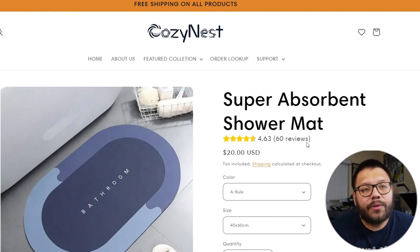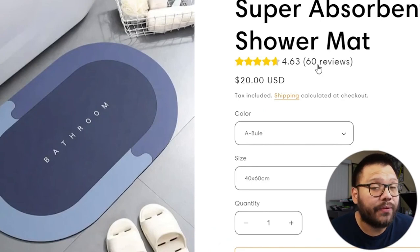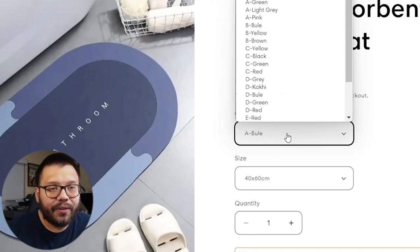Now they have the super absorbent shower mat. It's running for $20, and I like this right here. They have a star rating and they're letting you know that there's 60 reviews. So right off the bat, they're telling you, look, this is a good product. Here's the social proof. Here's proof that people are purchasing this and that they're liking it. So right off the bat, they're giving you a reason to make the purchase. They're building your trust.